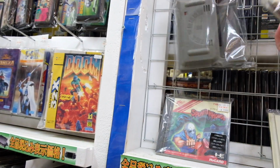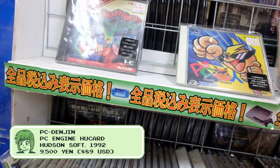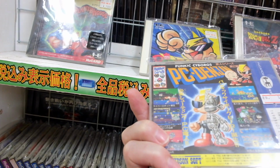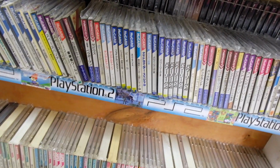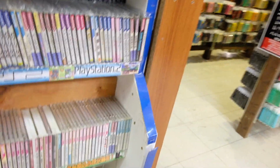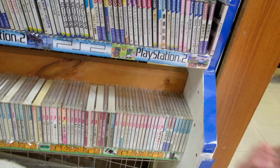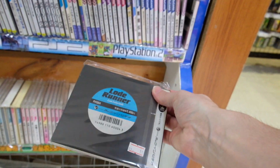The multi-taps were pretty well priced, and you've got PC Engine Aerozonk there, also known as Aero Blasters in the West, and 2 copies of it in fact, so a nice shooter for the system. A nice selection of HuCard boxed software, including Load Runner, which I never even knew came out for the PC Engine, so yeah, I'll have to look up how that's received on the PC Engine.